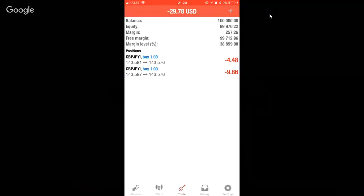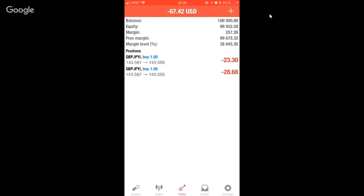Now, your entry price is always going to be on the left side of that arrow there, okay? So you see that arrow that's right there, right? You're always going to go to the left side of that, and you're going to see a number that's stable. It's not moving at all. So it says 143.581, right? So that's for the first entry, and then the second entry is 143.587, right? So as you can see how it moved so quickly, you want to get into these trades as quickly as possible, okay?